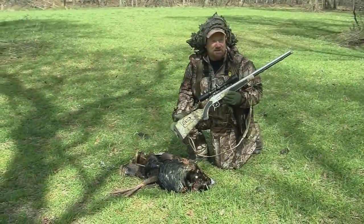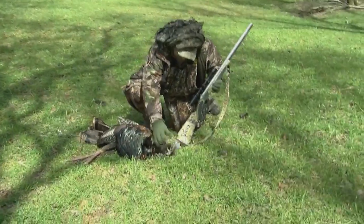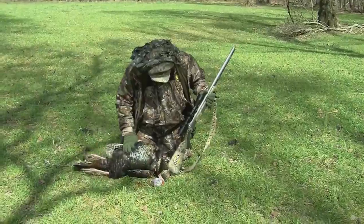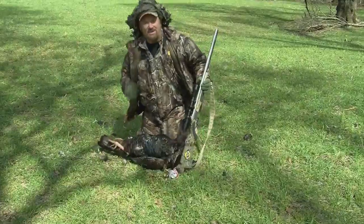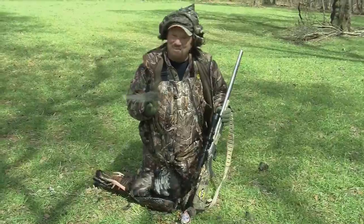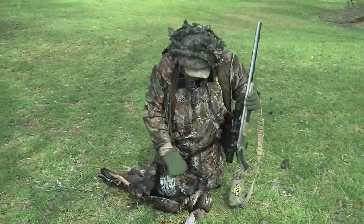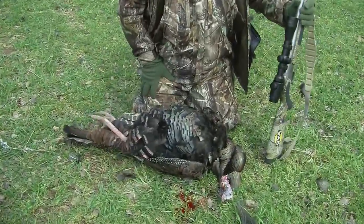50 caliber Apex, I shot him at 40 yards. And let's see about that beard. Where are you, beard? I shot the beard off. Look, here's the beard back here. Now, I've never done that. Look at that, I shot the beard right off, a big 10-inch beard. Well, 9-inch. And he's got nice spurs. That's about a 3-year-old bird.